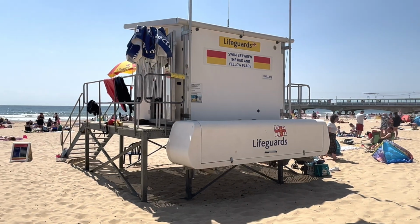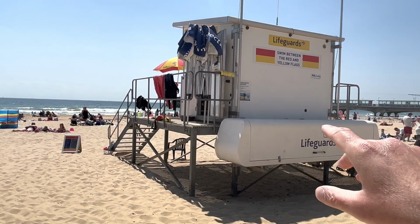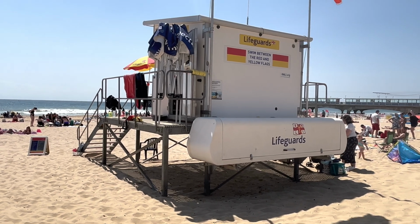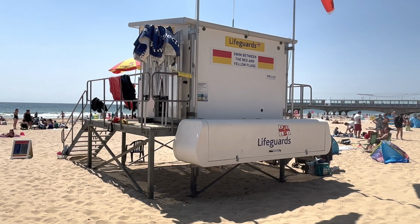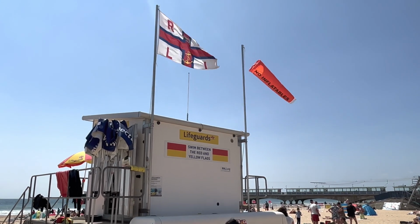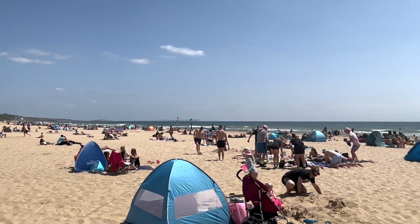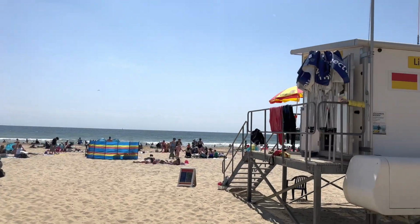So that's your lifeguards. I won't go around the front for their privacy. They're very busy, but just round the front, you've got the steps going up to the station. You've got radio communications inside, and all the beach life-saving gear, like the jet skis and the padded buoys that they use. So I'll leave them in peace. If you want more information, rnli.org. While I'm here, check out a couple of the flags on top, and the flags along the beach. Let's go and take a look at them.